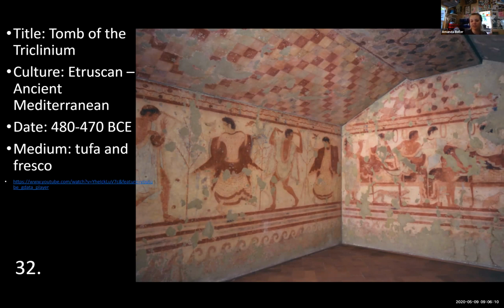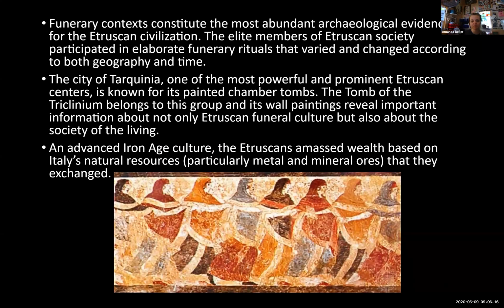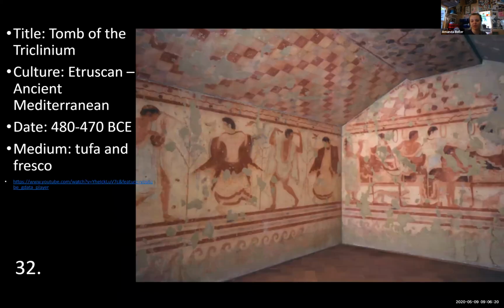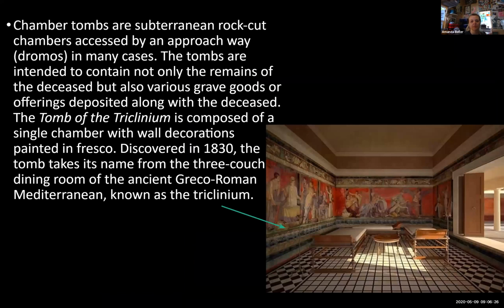Remember that the tombs always had a red door, and through that red door was the door to the afterlife. And it's called triclinium simply because the room is decorated similar to how the dining rooms found at Pompeii were aligned.